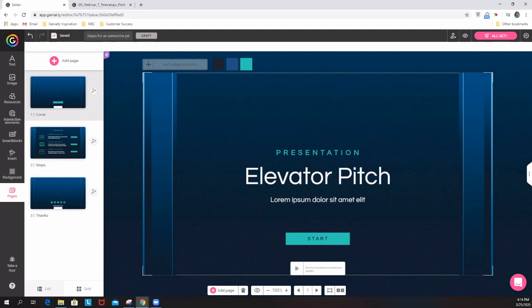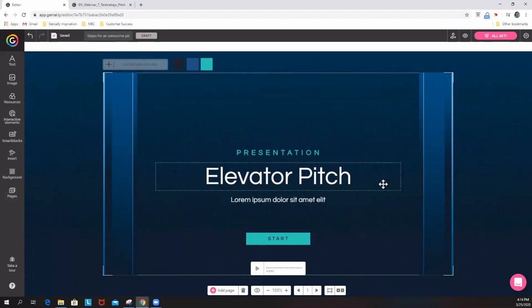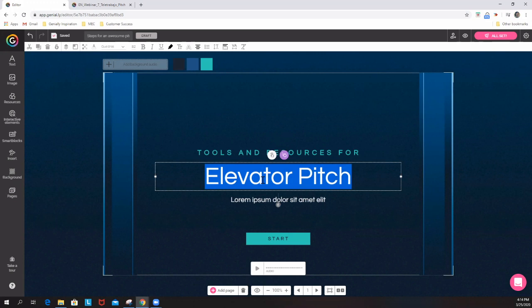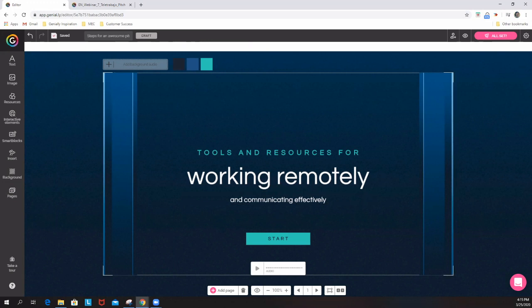Perfect. All right. So now let's start with the cover page. Editing the text is very easy. We just want to double click on the text box and then we can add our own content. Okay, so I'm going to change the title of this presentation. So this one is going to be called Tools and Resources for, and then same thing with each line. We just double click and we can add our own content. Working remotely and communicating effectively.